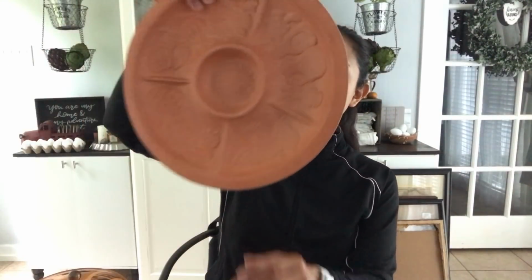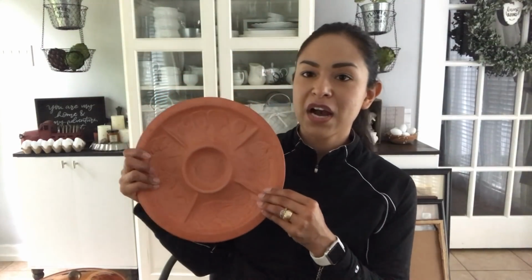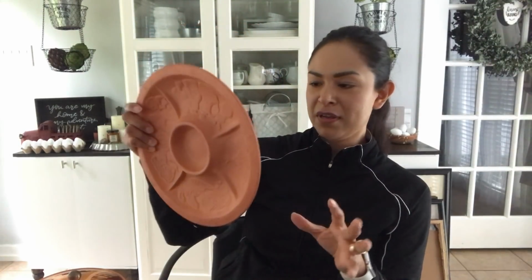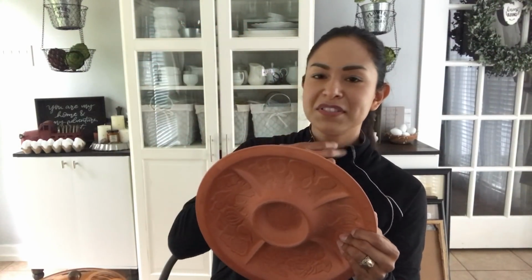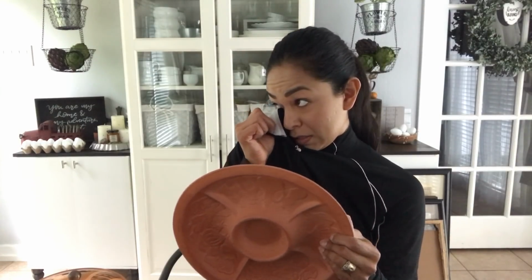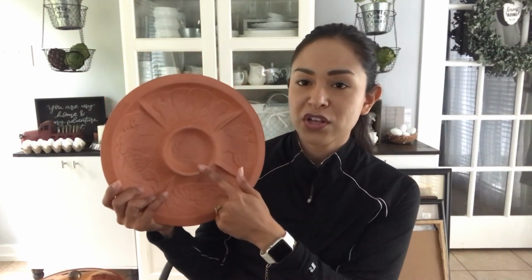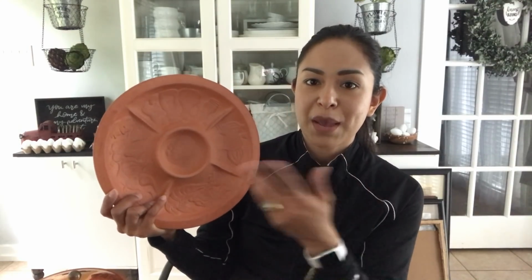So this is a 1980s terracotta serving plate. This is so nice. It says Gourmet Topf, T-O-P-F USA 1980. And this was $4.94. So round it up, I paid $2.50 for this. That is pretty awesome.